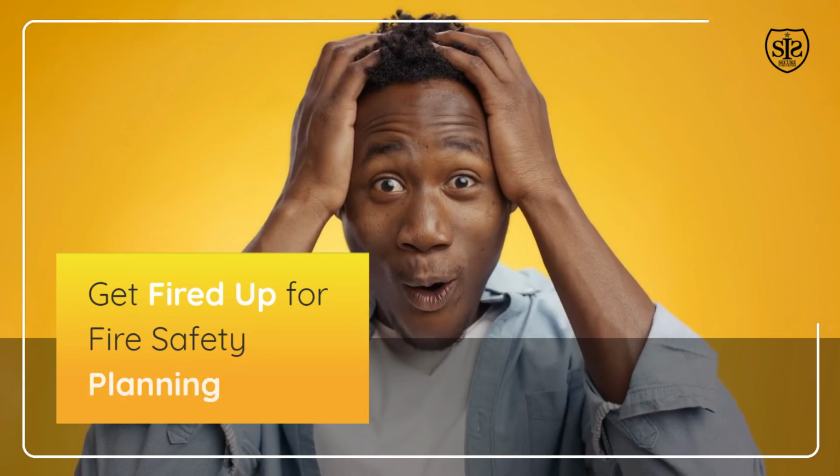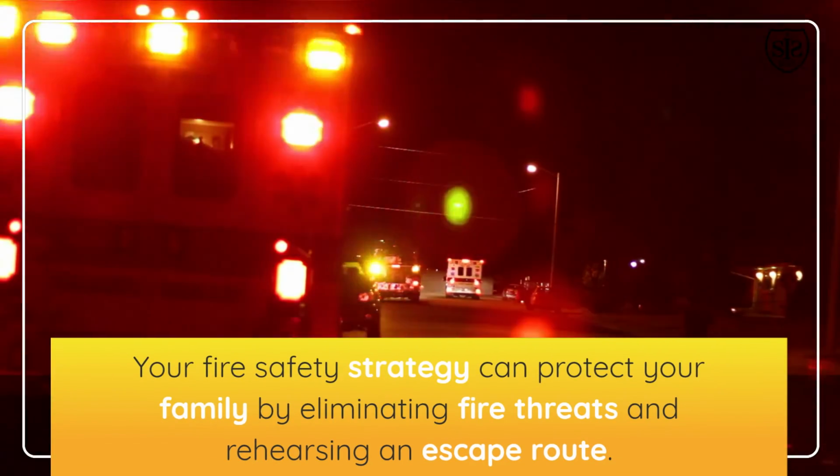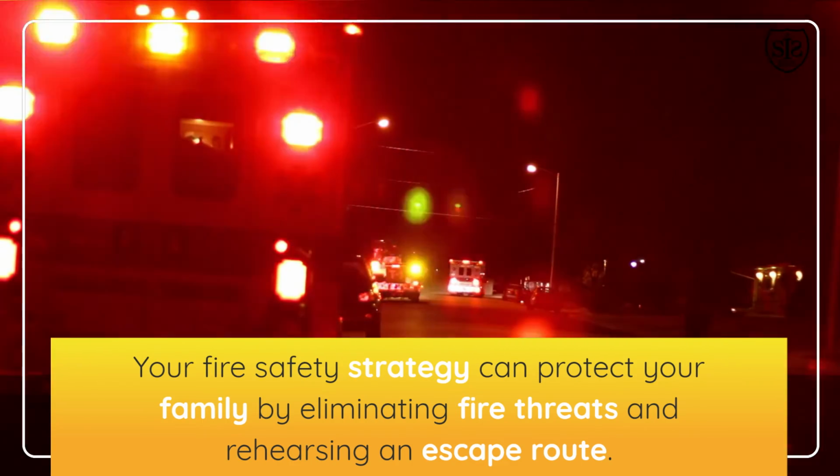Get fired up for fire safety planning. Your fire safety strategy can protect your family by eliminating fire threats and rehearsing an escape route.